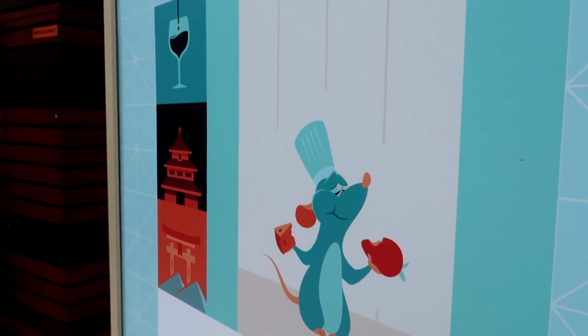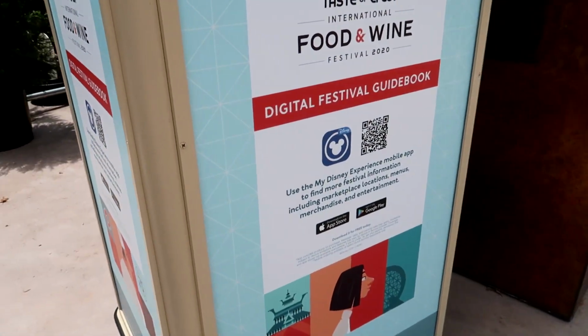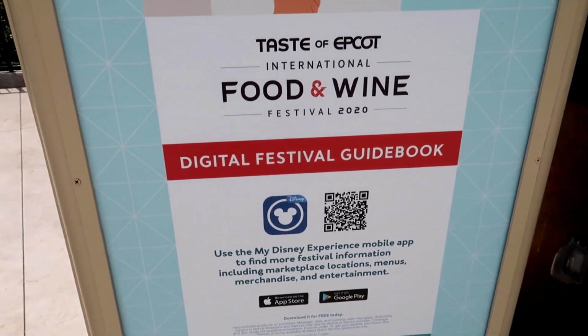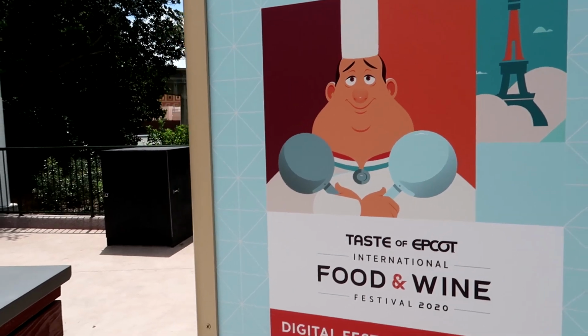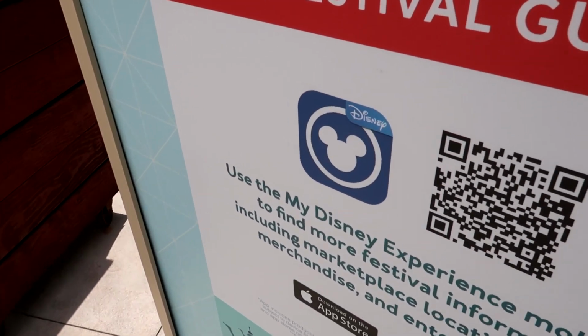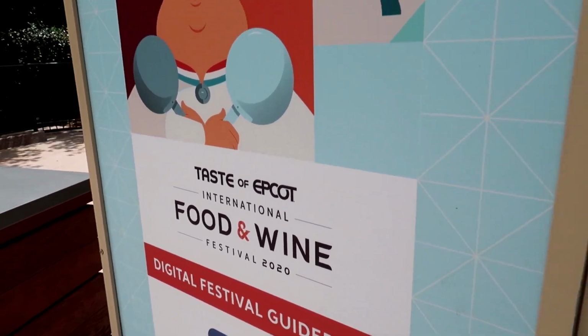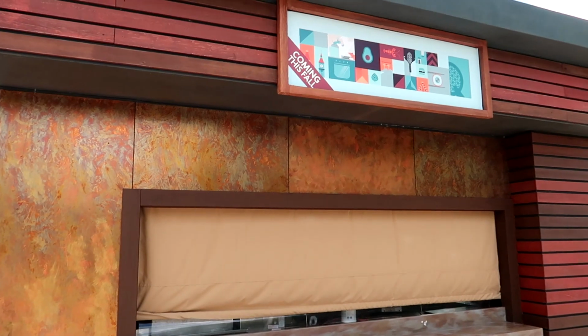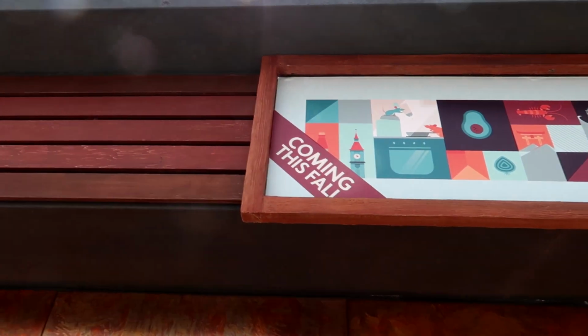Okay, not only is this adorable, but it's also helpful. The digital festival guidebook, I would assume the menu, seeing as they're not giving out paper menus due to coronavirus, you can get either on the My Disney Experience app or by scanning this here QR code. Also, I'm not really sure what booth this is, but it says coming this fall, so some more stuff to look forward to.